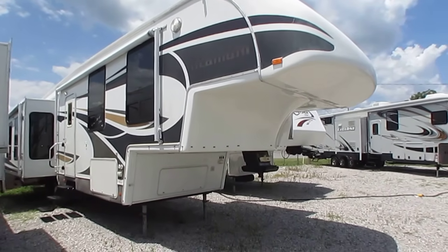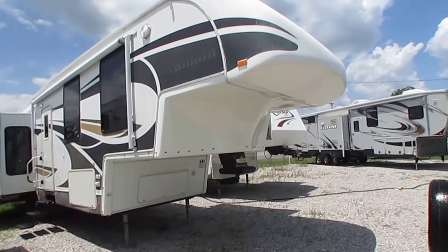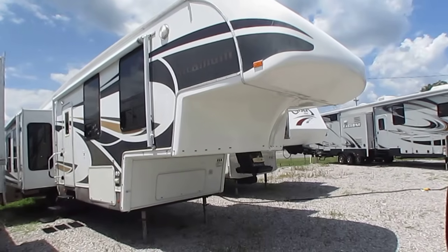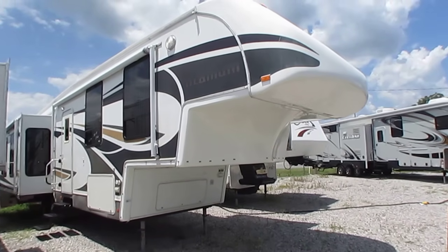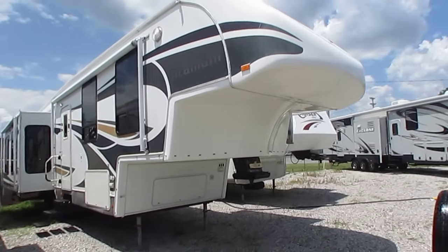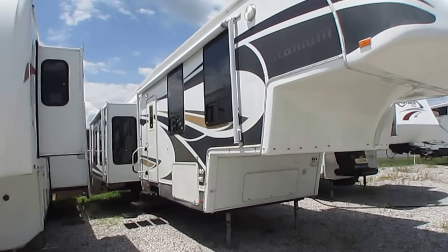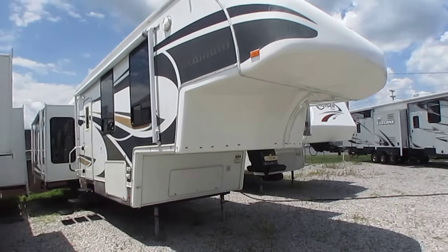And folks, let me tell you something. The build quality of a Titanium, to me, is up there with a Carriage. It's one of the best built fifth wheels you can buy. If you think a Keystone Montana's nice, wait till you get a load of how these things are built. It's like comparing a Rolls Royce to a Lexus.